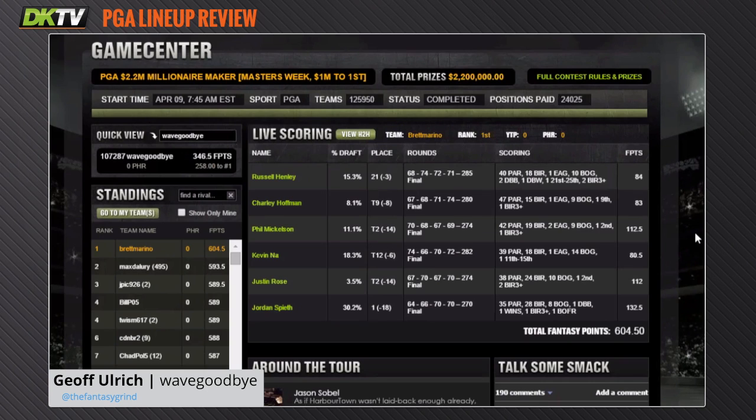Justin Rose, former major winner, great pick there. And then obviously Jordan Spieth. You have to nail the guy who wins the tournament, especially if he's going to win by as much as Jordan Spieth did on the weekend. So as you saw, guys, with Brett's lineup, it was super balanced. All of his guys were able to score above 80 fantasy points.